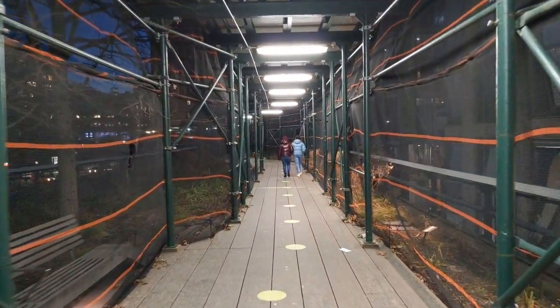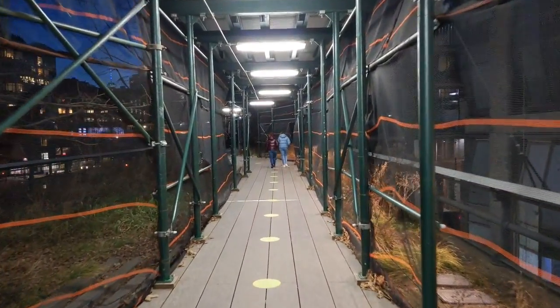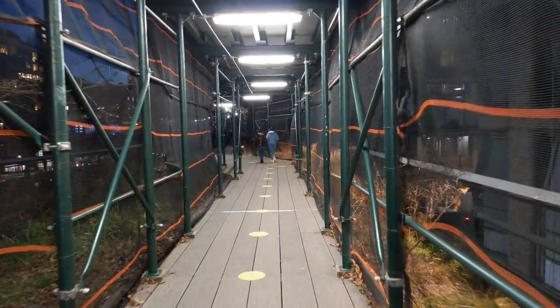That's just about going to do it, I think, for this live stream. We're almost to the bottom. I'm going to pack it away and enjoy the rest of the walk.